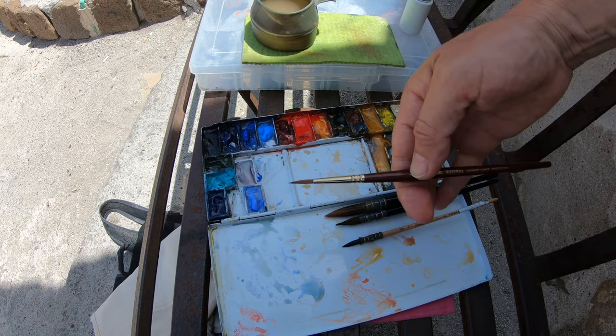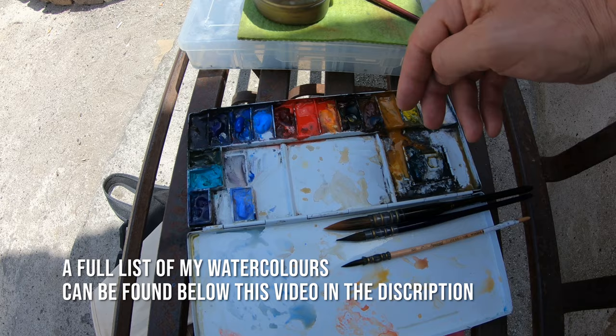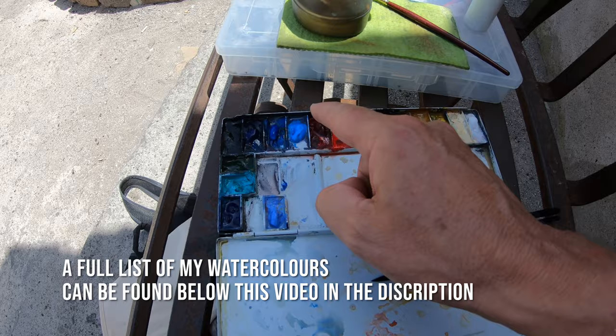Kolinsky, yeah. Nice little brush. Okay, and then there's my colors, a mixture of. There's a Holbein here, that's a Holbein, Winsor Newton, Holbein. Yeah, the rest, that's actually Daniel Smith. Could be Daniel Smith as well, the Alizarin Crimson. Some neutral tint there.